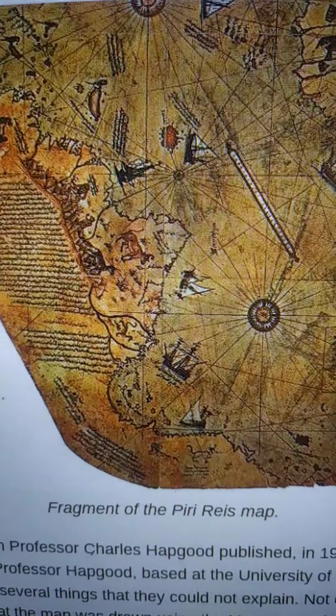Hey man, we gotta give it up to Piri Reis. This is a fragment of the Piri Reis map. I mean, this has everything to do with the map of the ancient sea kings.